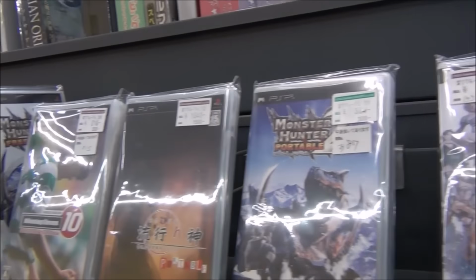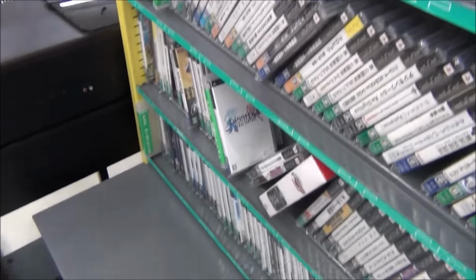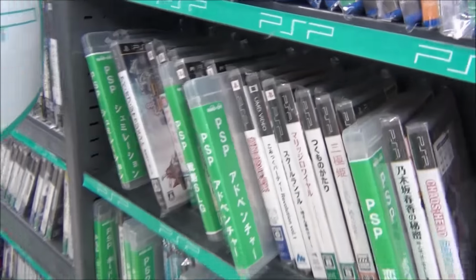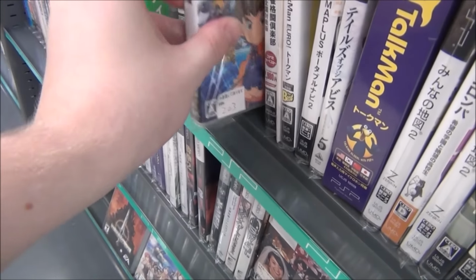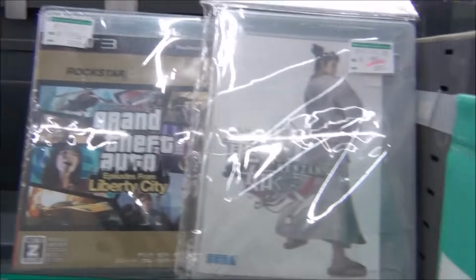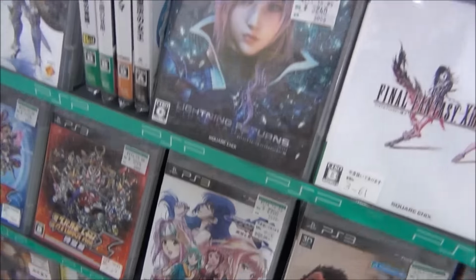And then some more modern stuff. You've got your PSP games here. They're almost definitely going to have PS Vita, etc., etc. Yes, PS Vita. Conception. So the average Hard Off is very well stocked. If there's a game you're looking for, or a game system you're looking for games for, there's going to be a section for it, however large or modest it may be.